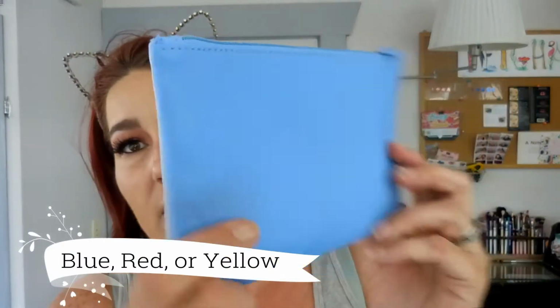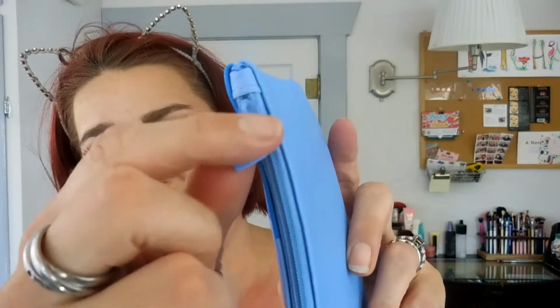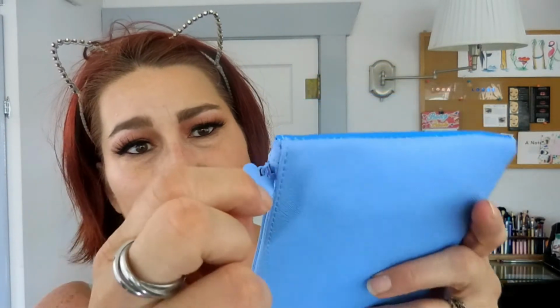It's just plain blue on the back, this color here on the back, and then darker blue and lighter blue on the front. The zipper pull is just a very basic heart, says IPSY on both sides, and then you open up the bag and the products are inside. It is blue also on the inside.